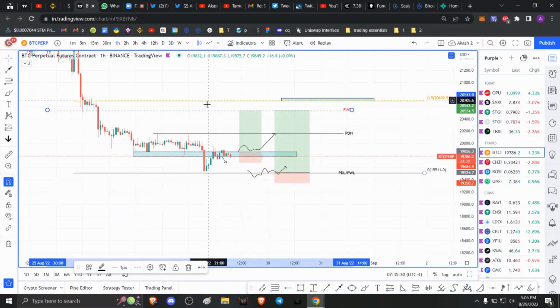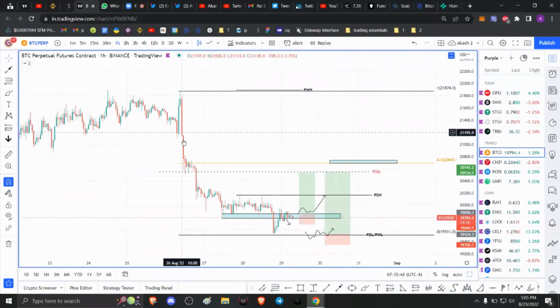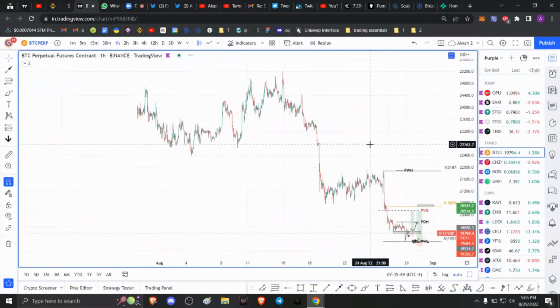That's what I'm expecting. But I don't see the price making a lot of bullish moves beyond 20,700, which is the midpoint of the crash that we witnessed over the past few days. Right, so things are looking pretty good here. And if you also just look at what's happened, my bad.